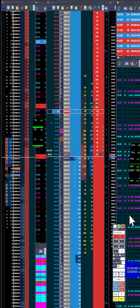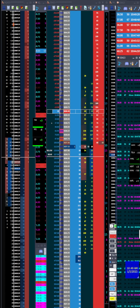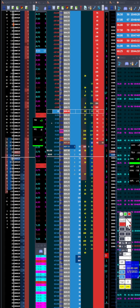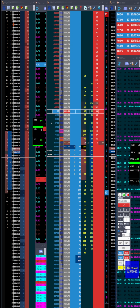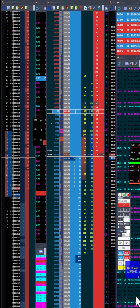I'm going to add to it around the 36.75s, because if it goes lower, this is the time. This is where it's going to move. So I'm going to try to scalp it and get one or two off, maybe around 38.35s. So that was a nice one, nice entry there. And the market just did exactly what I wanted.